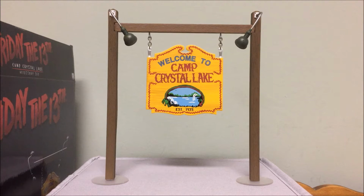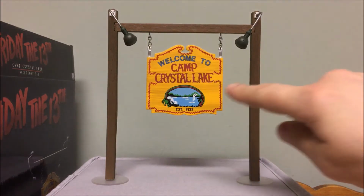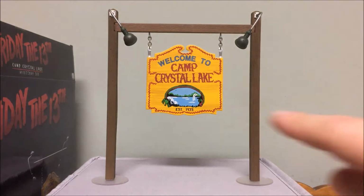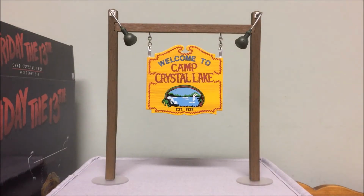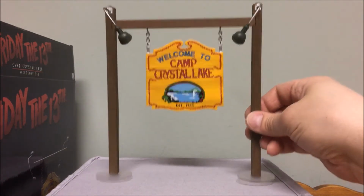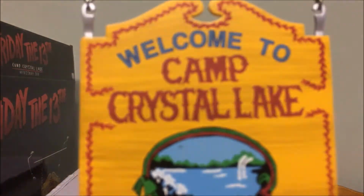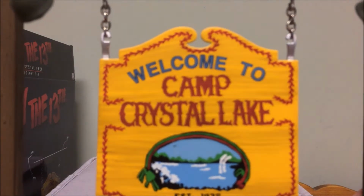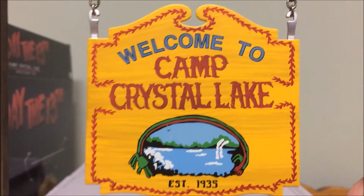Okay, so once you get the sign hanging correctly, it should look something like this. And I think NECA's done a really good job with this sign. You can see it just says welcome to Camp Crystal Lake, and then you have this really cool little image of the lake itself, and then it says established 1935. So a pretty cool looking design. I like the wood grain pattern to it, and the kind of retro look to the writing, and just the overall design is very cool.